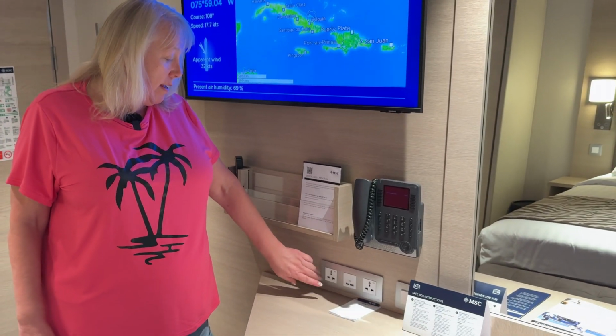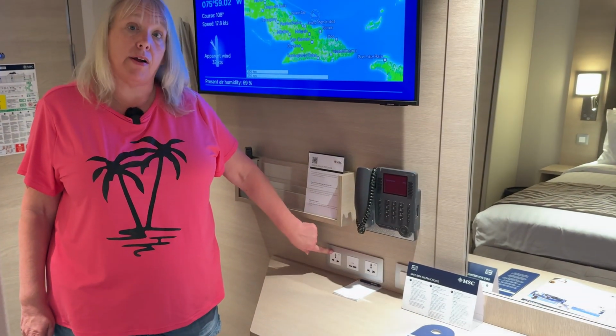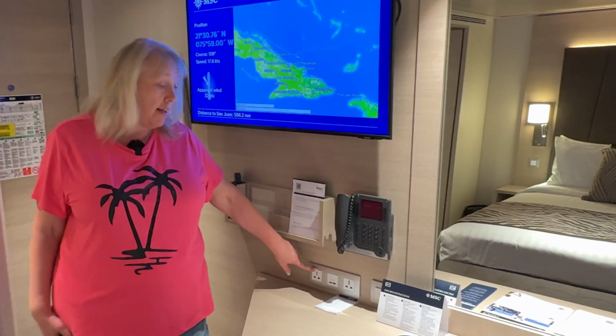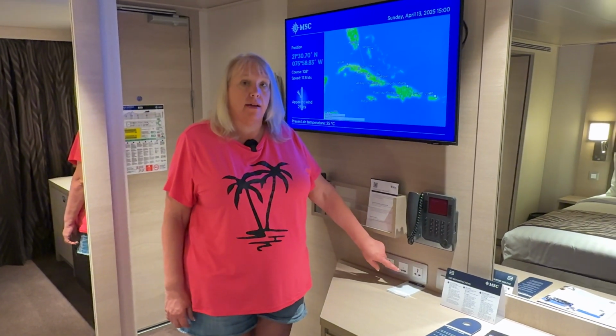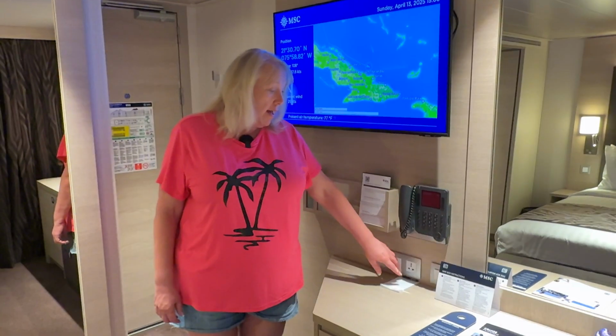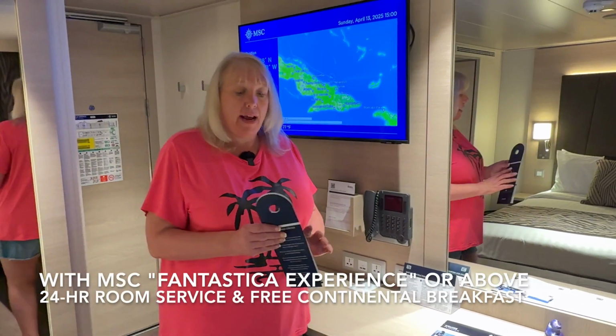Here you have these are the regular plugs. So this is a regular American plug that you can plug in your curling iron, your hair dryer, those kind of things, your charger for your phone. So this is the USB, and they have a USB A and C here, and then light to cut off the lights here.